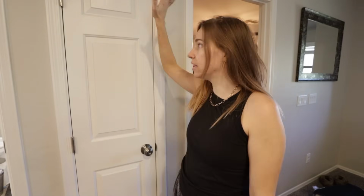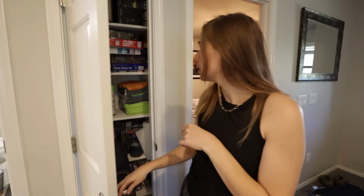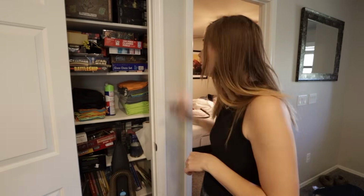Okay, third space we're going to declutter is the game closet. I'm not sure how much decluttering there is to do in here, but my brother does have games in the game closet, so I'm going to pull out all of his stuff from in here. And hopefully I can declutter a couple things. We'll see. It's very packed. It's not cute in here.